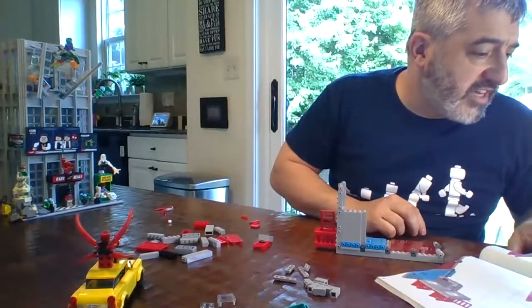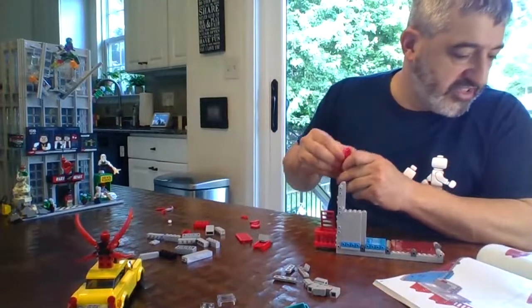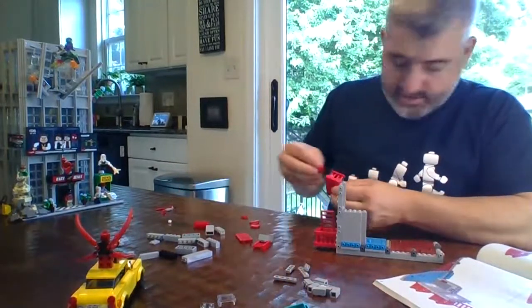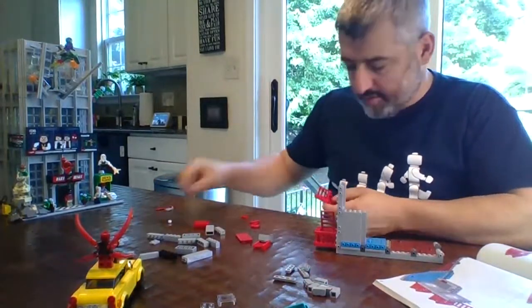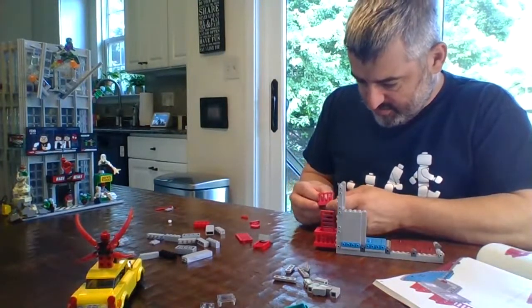Hey Gecko, welcome. Hey Zachary McDonald, welcome. We are in bag 12 of 16. I'm taking a lunch break from work so that I can go ahead and get some more building in.